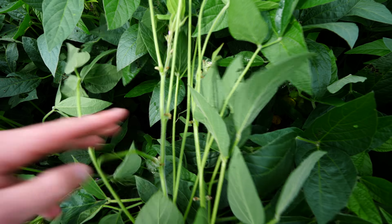And it is very evident right here on the lower side of this plant where some insect feeding has taken place. This is exactly what we're trying to prevent as we come out and apply the fungicide and insecticide to protect our crops from both pathogens and insects.